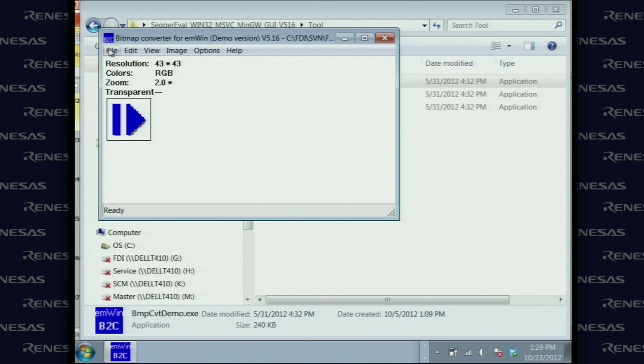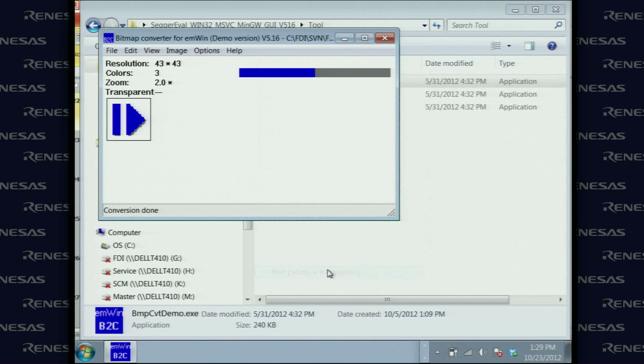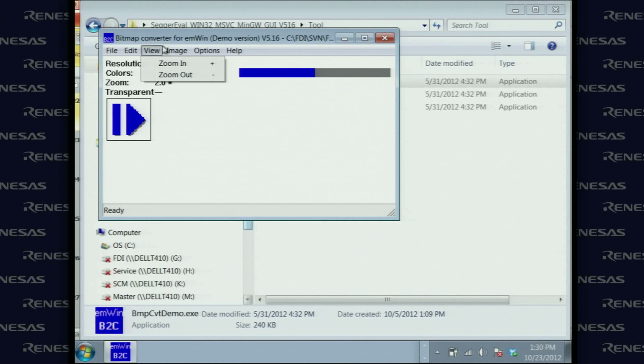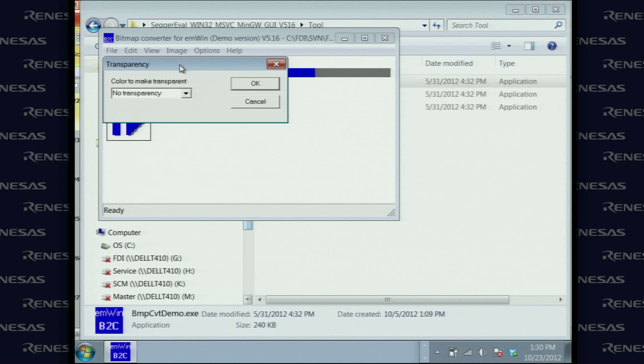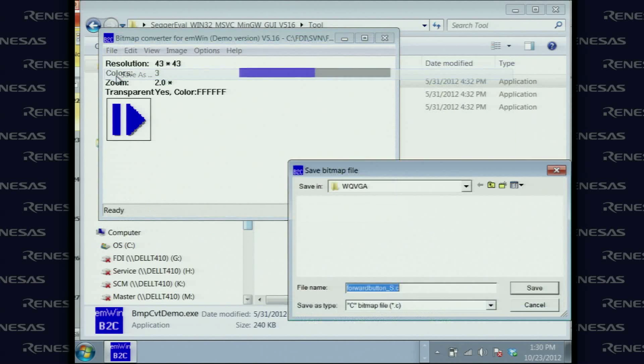And I've just loaded our next button. We're going to want to change this button to a best palette and transparency, and this is going to allow us to change the background of the image whenever the user has held their finger over it on the touchscreen display. It'll make our white background become transparent, and we can set the background of that button to be different things after that. We also have to set the background transparency color to be all Fs, and this is something that emWin will need. And then we save it.